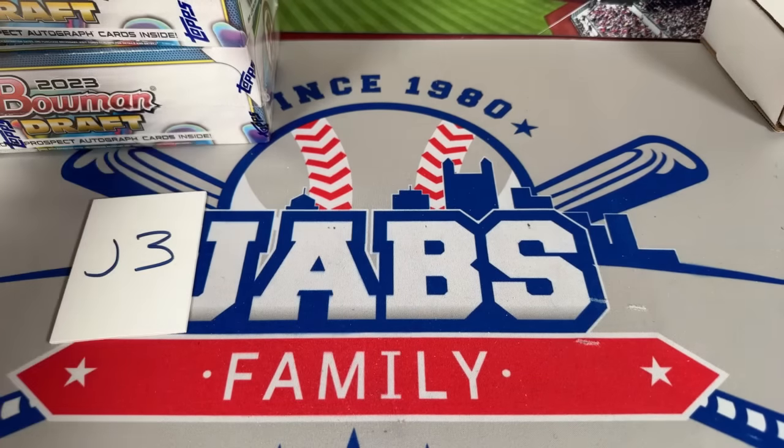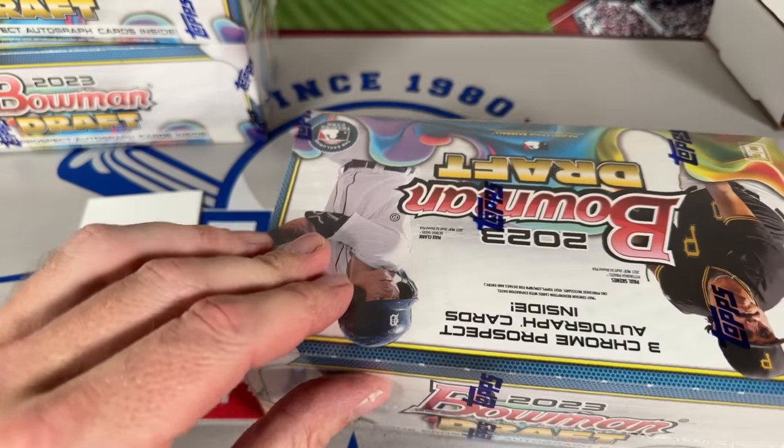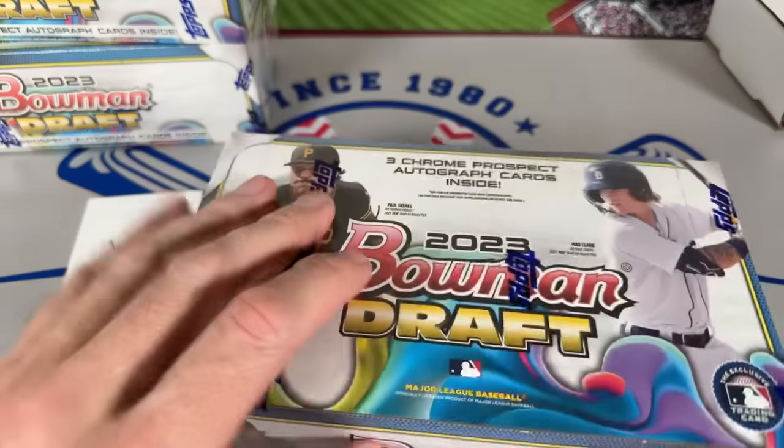Moving on to the next box. Ike says, if there's a Tom Brady in the pack, it will be on the back. All right, so it'll be the very last card. That's good info to know.